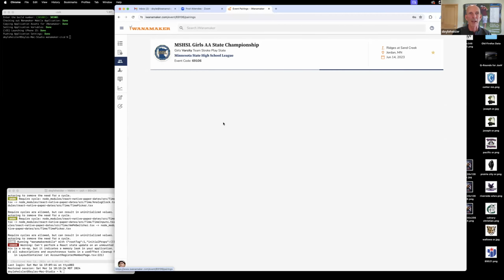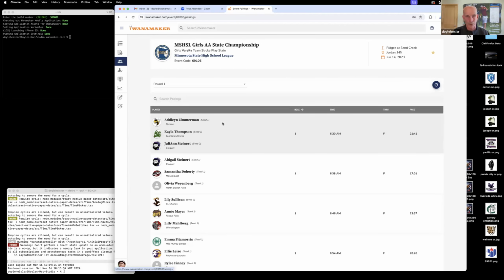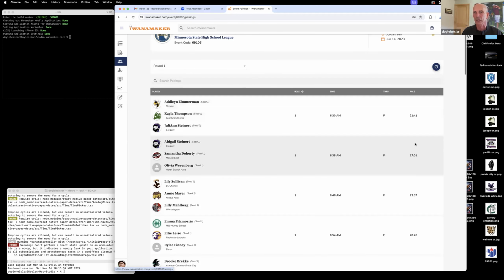If you go down to pairings, you'll see it's a little bit different. We have the logos here now. We give more information about these players and the school they're with, the seat and how they're seated. The data here is still the same: the hole they started on, the time they started, what they've played through, and then their pace. So this gives you the actual average pace.